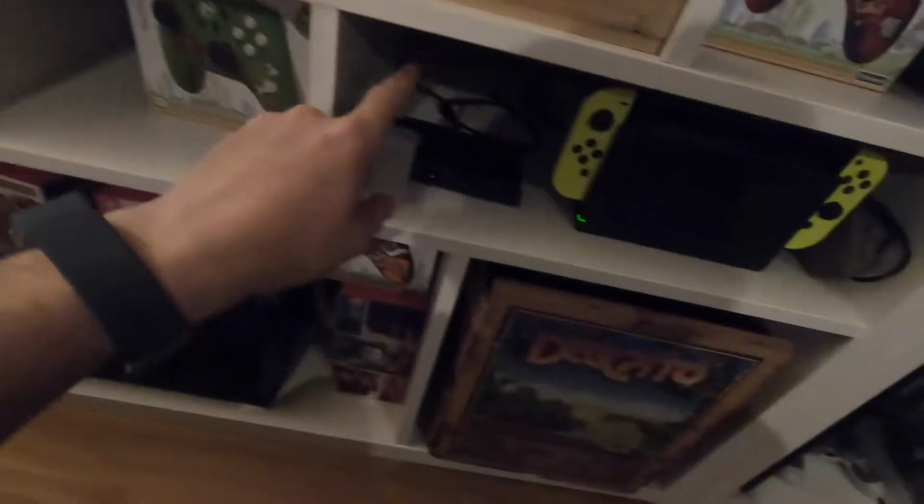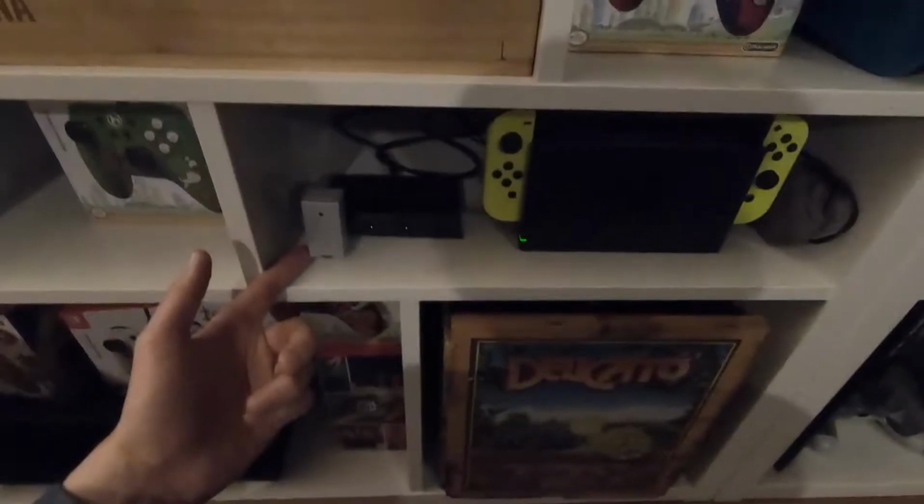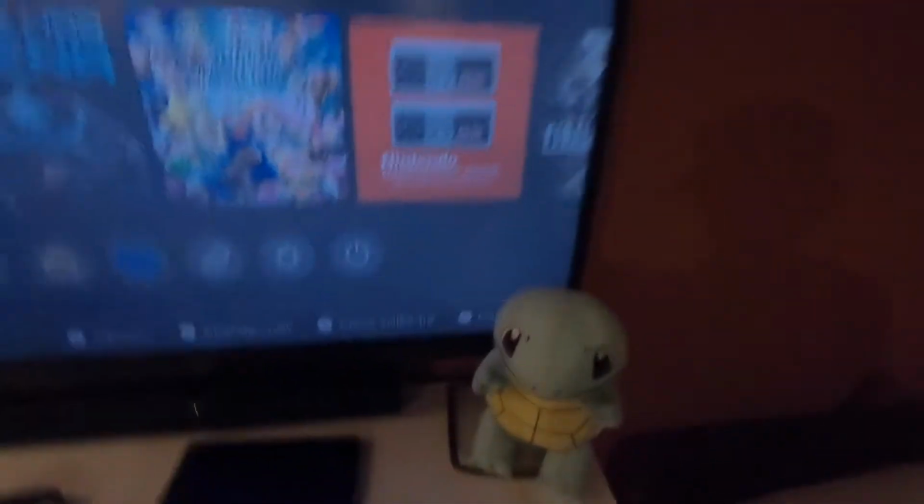I got the adapter because my brother loves to play Smash, but he wants to play with the GameCube controller, so he plays with the Wavebird that's up here. So continue on. Let me actually start over here, it would be better, huh?